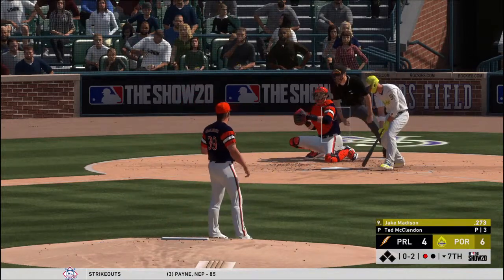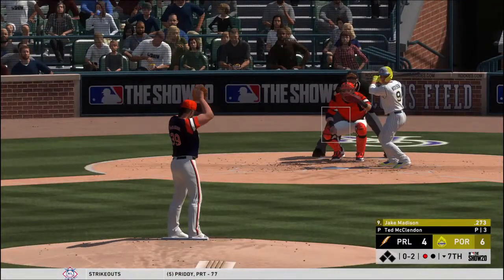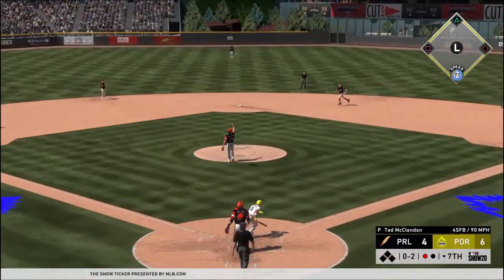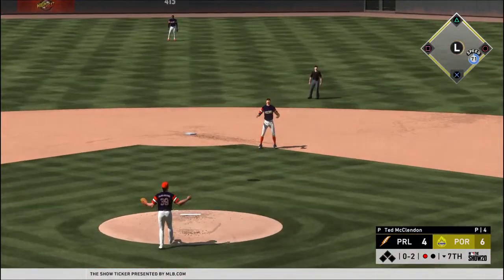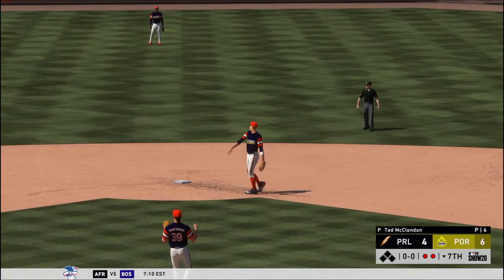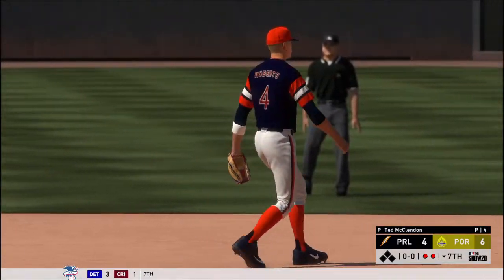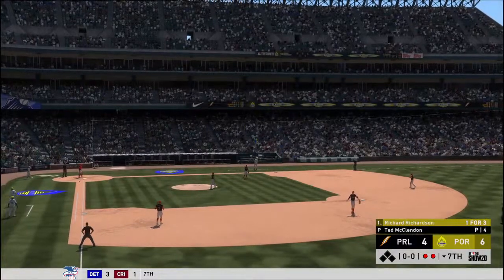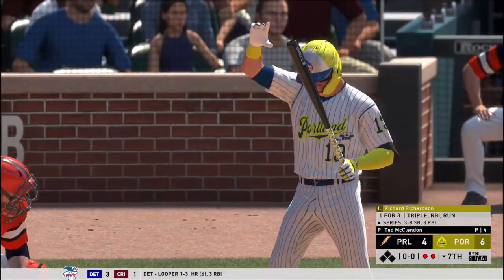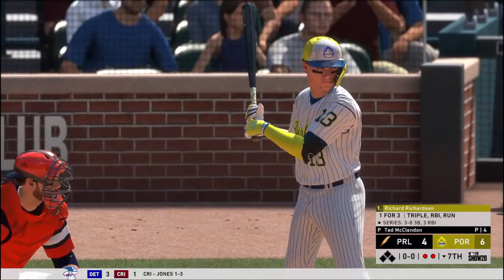Oh, he had him fooled there. No balls and 2 strikes. Popped up, back behind second. Roberts over to his right, and he makes the catch for the second out. The center fielder, number 13, Richardson. So the batting order turns over now and set to go, Richardson.